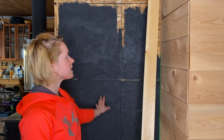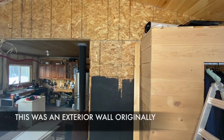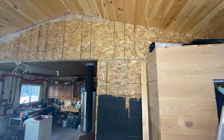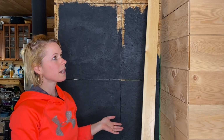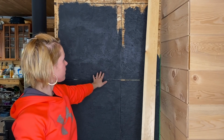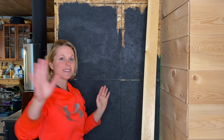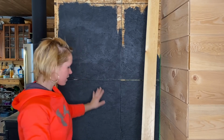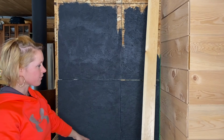Now over here, because it's just a small section of wall and then the upper half behind me, we decided we were going to leave it chipboard and not even bother trying to drywall it. So we're going to leave it with the chipboard, and we went black. So it's totally contrast to the rest of the white walls. But we thought it might look kind of cool because here's where we load our wood anyway. It's usually pretty stacked full of wood.